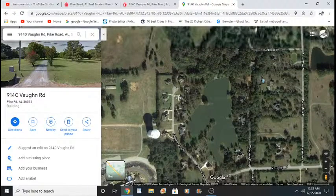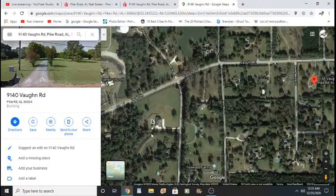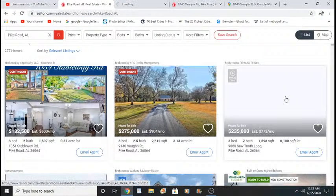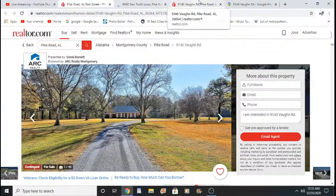Oh, we did a video here. Yeah, I did a Pike Road video in these streets. It's a beautiful neighborhood. To think that you can get into that neighborhood for $300,000, that's incredible. On 3 acres, that's a good buy. This person did good. Oh, here's a new one for 230. There we go. Finally found something in that price range. Yeah, buddy.